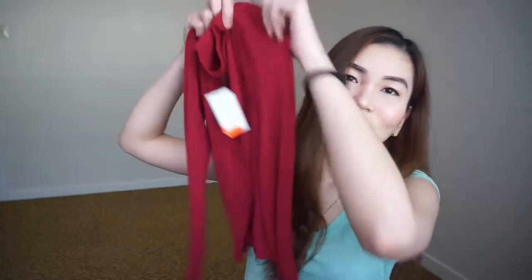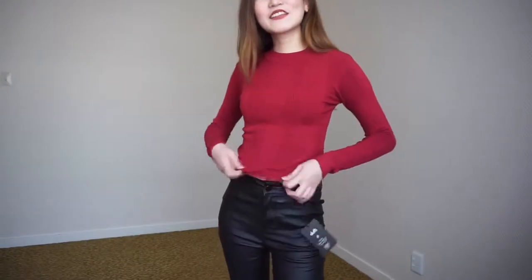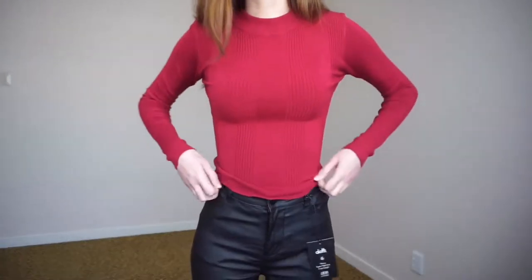I haven't worn this since the tag is still here. I got this in the size extra extra small. Basically, this is just it with a long sleeve since Dunedin is mostly always cold. And yeah, I'll show you how it looks on me. So this is how the top looks. It's actually quite short. It stops just below my actual waist.